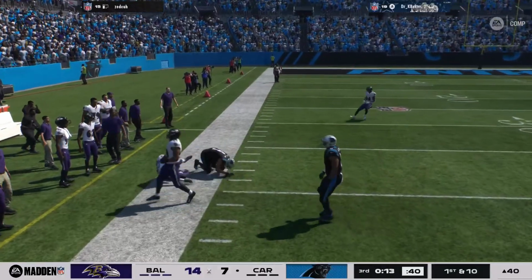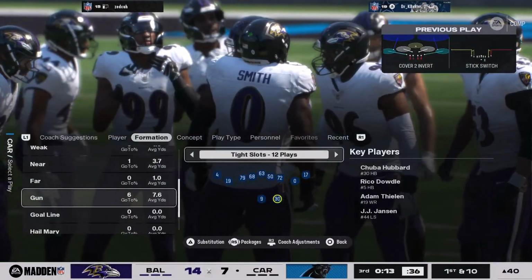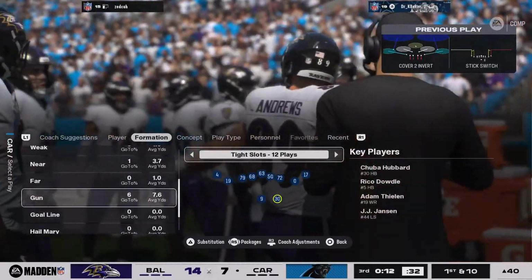From the gun, it's Young. He's got a man! That's McMillan! And he's going to be out of bounds with a gain of 7. That'll be enough for a first down.